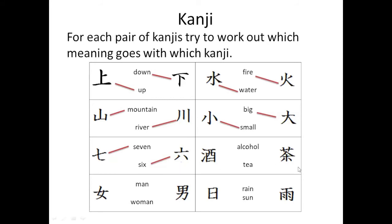Alcohol and tea. Okay, so with tea, you can see at the top, there's these lines. That part at the top is often in kanjis that have something to do with grass. So this one is tea. This one is alcohol. How I remember it, because it looks a bit like a bottle. Like this is a bottle of some sort of whiskey, and there's some alcohol at the bottom. That's how I can recognize it. That's not the reason why it looks the way it looks. It's just the way I remember it.